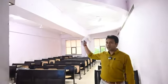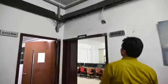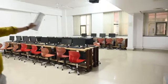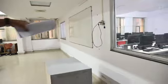And one more thing I would like to tell you, that we do have centralized air conditioning for the students. And this is the computer lab for the students. This is one lab for the students where 30 to 40 students can perform practicals together. And we do have another lab.